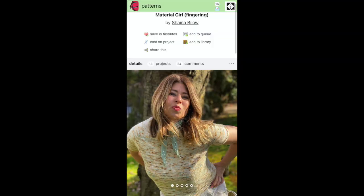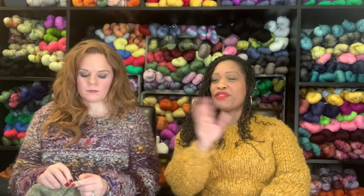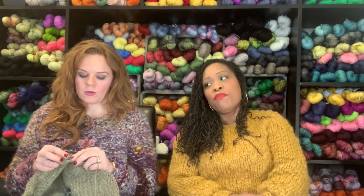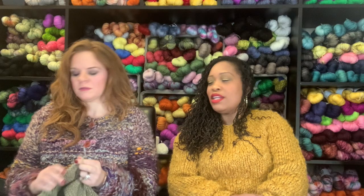The Material Girl. Have you seen Material Girl? Christina from Chelsea Yarns dyed yarn for the Material Girl, but I forget the name of the person who wrote the pattern. Okay. And I have a couple different yarns that I can use for that. So the Material Girl, what else? Socks. That's just vanilla socks. Trying to think, is there something else? Oh, the Millie. Have you seen the Millie? Who's that by? I don't know the names of the people until I actually get the pattern.